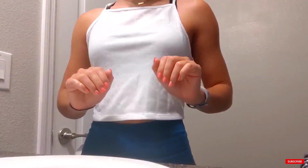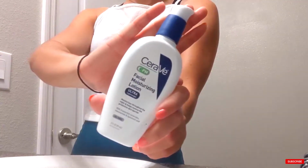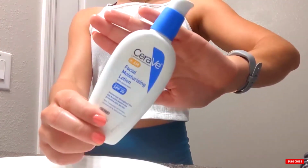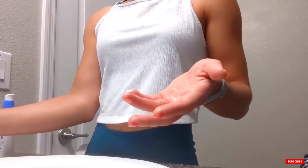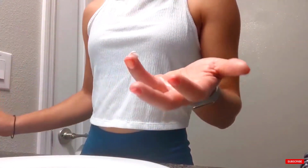Now that they're all clean, I like to keep my skincare simple in the morning and I just stick to a moisturizer. So I use this CeraVe AM and CeraVe PM. I like to mix them together. I find that using just the PM doesn't moisturize my face as well. And I don't wash my face in the mornings. I do have oily skin, but I find that my oiliness is actually better throughout the day if I don't wash it in the morning.